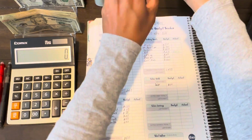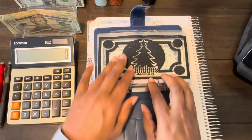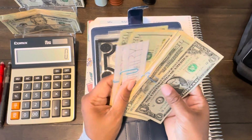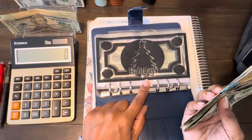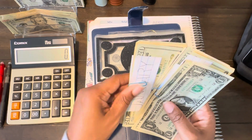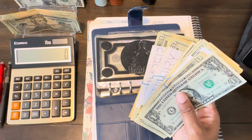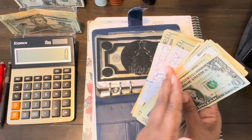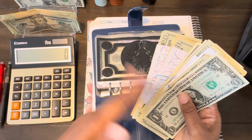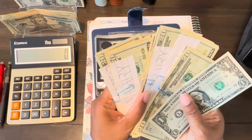Okay, so I think I'm going to start from the bottom, meaning we're going to start in this binder with our $1 a day. Since December 1st, we have been putting $1 a day into this envelope. As you can see, it says holidays. At first we didn't know what we were going to do with it, but now this envelope is going to go for Christmas. We do Secret Santa, so it's going to be anywhere between $20 and $40 a piece. So I'm going to need $20 a piece, and Mr. Bailey's going to need $20 or $40, whatever we pick. 30, we don't know. Last year we picked 20 and everybody went over.